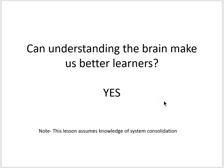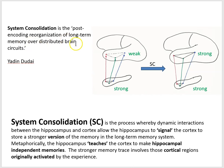In this lesson, we'll tackle the question, can understanding the brain make us better learners? The answer is going to be yes, and we should note that this lesson assumes knowledge of system consolidation. Briefly, system consolidation is the post-encoding reorganization of long-term memory over distributed brain circuits. Those two important brain circuits would be the hippocampal system and the cerebral cortex.